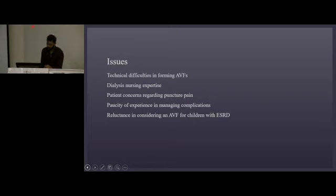First of all, there are technical difficulties in forming AV fistulas. It needs surgical expertise. The artery and vein are smaller in size, and it's not everyone's work to do a pediatric AV fistula. And initiating dialysis in such a fistula needs dialysis expertise, which again is not common.